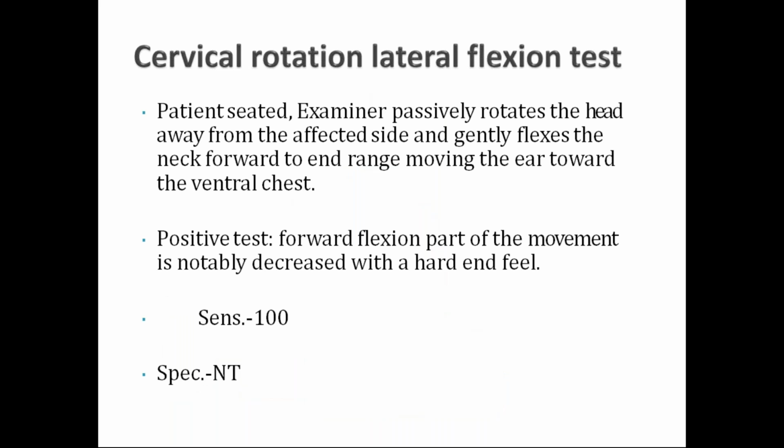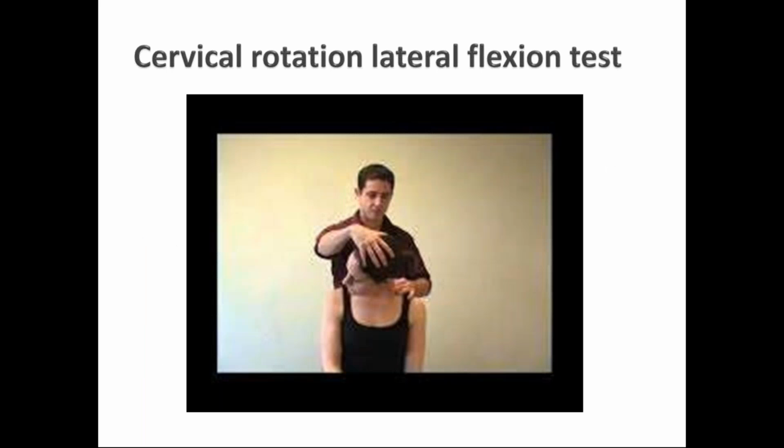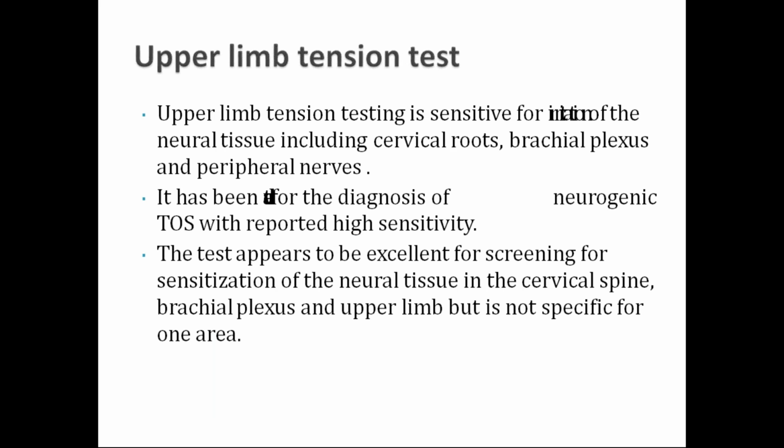Cervical rotation lateral flexion test. The patient is seated and the examiner passively rotates the head away from the affected side and gently flexes the neck forward to end range movement. Forward flexion part of the movement is notably decreased with a hard end feel. If the left side is involved, we ask the patient to flex and rotate the neck to the opposite side, and you can see the symptoms reproduced on the affected side. This is the cervical rotation lateral flexion test.